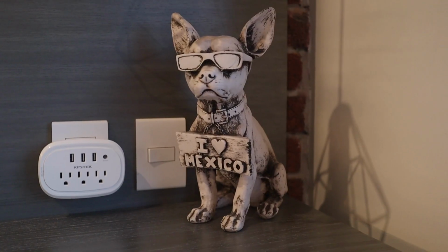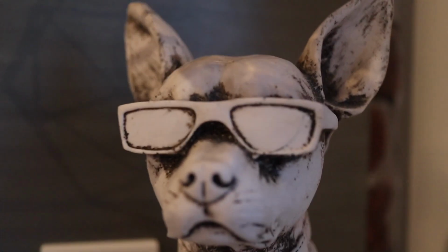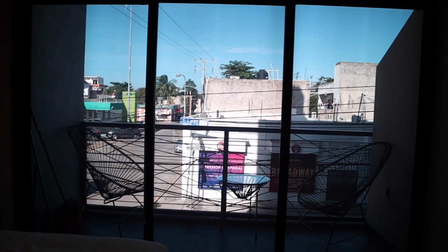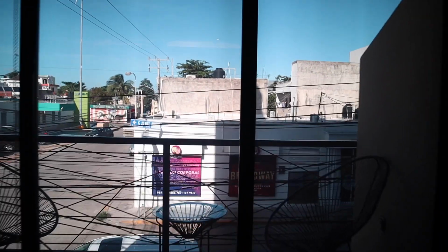So you can see it's quite bright in here right now, so it doesn't really give the best effect. It's some nice, more evening chilled lighting. More interesting decorations here. There's an I Heart Mexico Chihuahua with some sunglasses on. Big windows, which this flat is on the first floor, so I'm just above the road here.